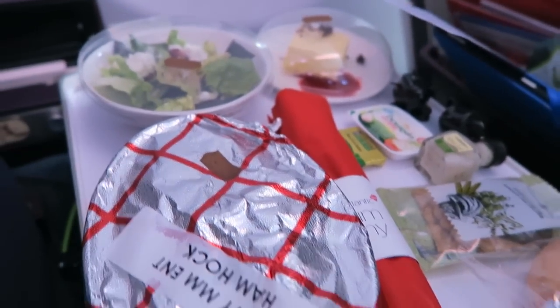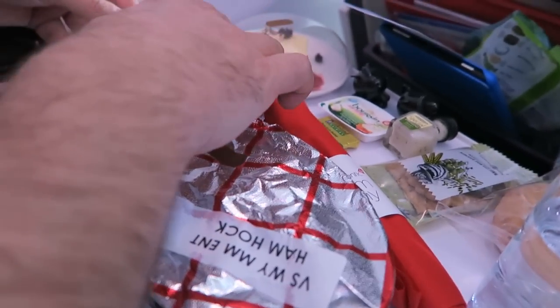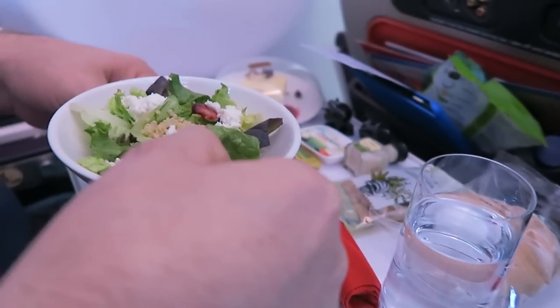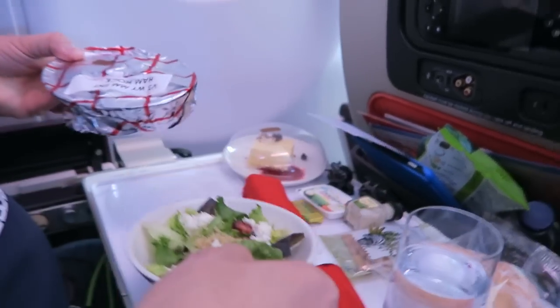Yeah, and that's nice. I'm gonna try to eat this out. Yeah, I would. It looks different than the first time. It does. Actually looks like a salad. Yeah, you should try it with the dressing and everything. You might really like them.